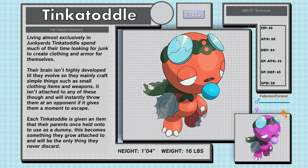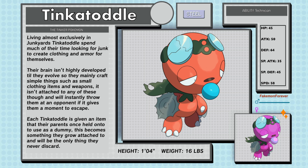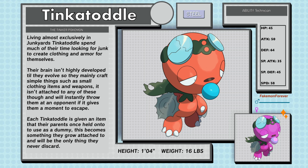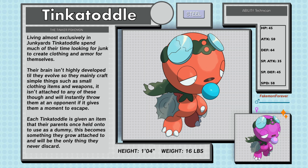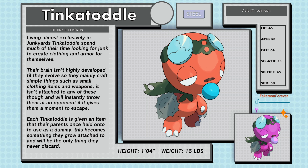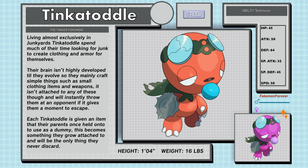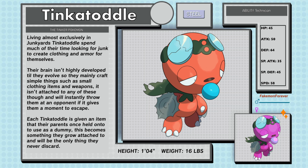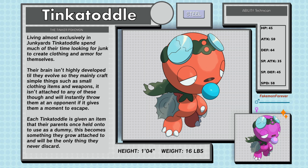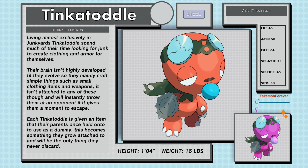Tinkatink, the Tinker Pokemon, the Steel type. Living almost exclusively in junkyards, Tinkatink spend much of their time looking for junk to create clothing and armor for themselves. Their brain isn't highly developed till they evolve, so they mainly craft simple things such as small clothing items and weapons. It isn't attached to any of these though, and will instantly throw them at any opponent if it gives them a moment to escape.